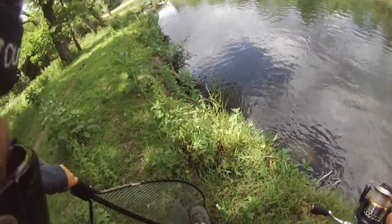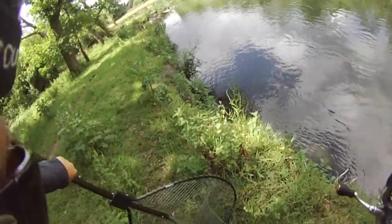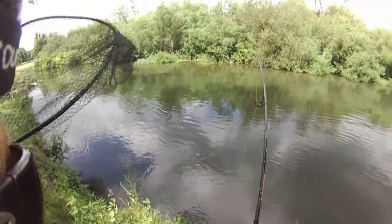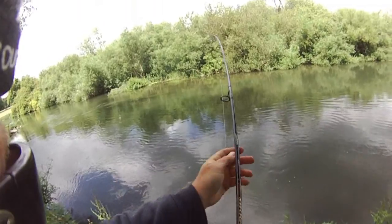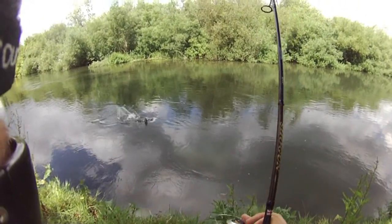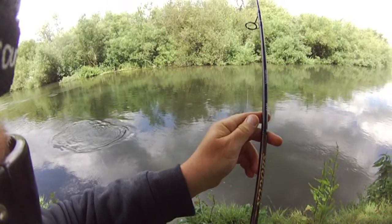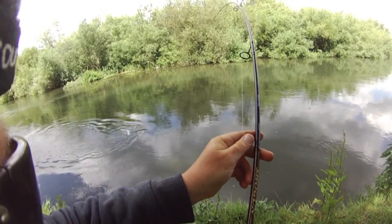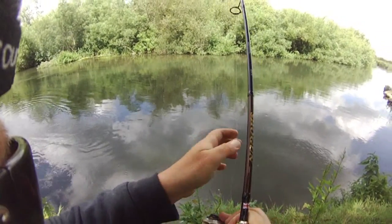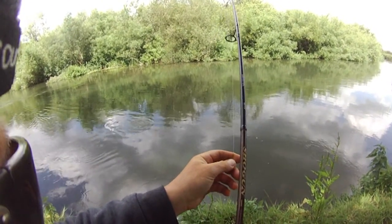Right, let's try and net him in the shallows here. There we go. Right, let's get his head up. Oof. Here he comes. I'll get down low. Not ready yet. Here he comes. Oof. Powerful fish. Let's get his head up. Plenty of power left on him.